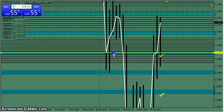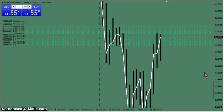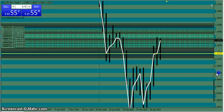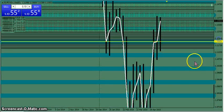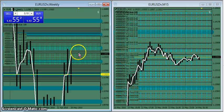right there, 112. Kind of makes sense if gold's above 1200. It's a real juicy number because it's a dozen, because it's got the 12 in there. So here was the flipping point. Now it's possibly going to have to trim these prices, and maybe we can get there by the end of the week.